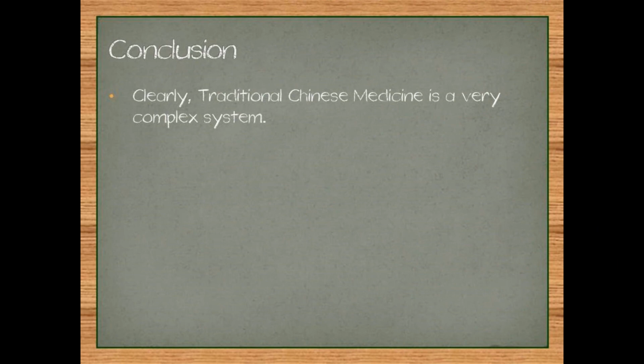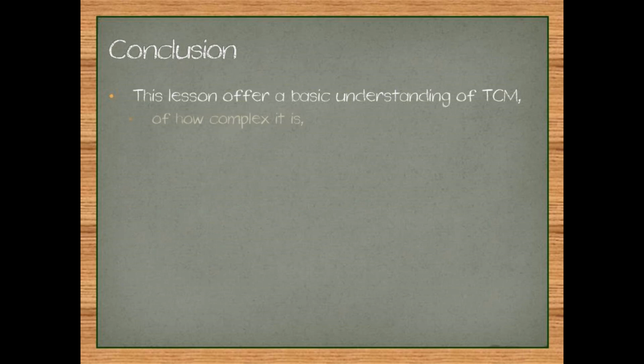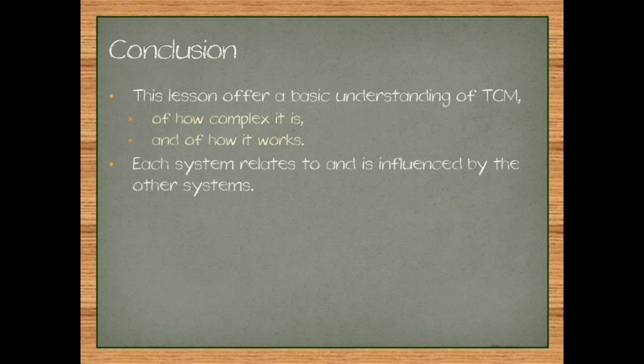Clearly, traditional Chinese medicine is a very complex system. We've only covered the very basic aspects here, leaving out, for example, the six evils, the six extraordinary organs, the seven emotions, the eight principles, and more. What we did cover should give you a basic understanding of how complex traditional Chinese medicine is and of how it works. Each system relates to and is influenced by the other systems. Everything figures into the yin-yang balance.